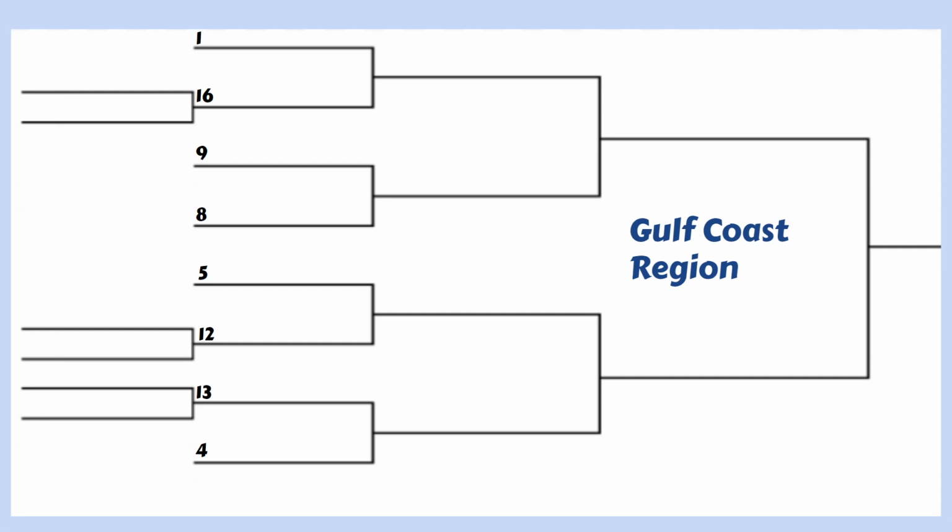So the first thing that you're going to notice is that we're going to have a lot more play-in games than what is in the regular March Madness tournament. We're going to introduce each individual team and then look at the whole bracket in general, and then go down and simulate every single game down to the regional final to figure out who's going to come out of the Gulf Coast region. But let's introduce the teams that are in the Gulf Coast region.